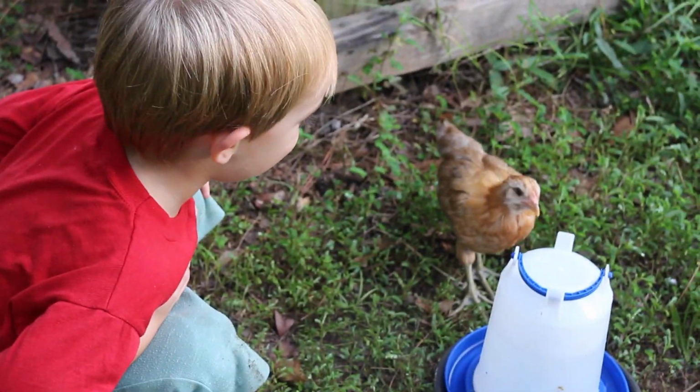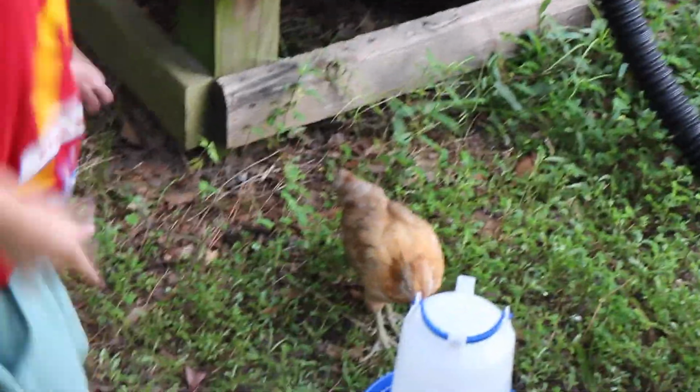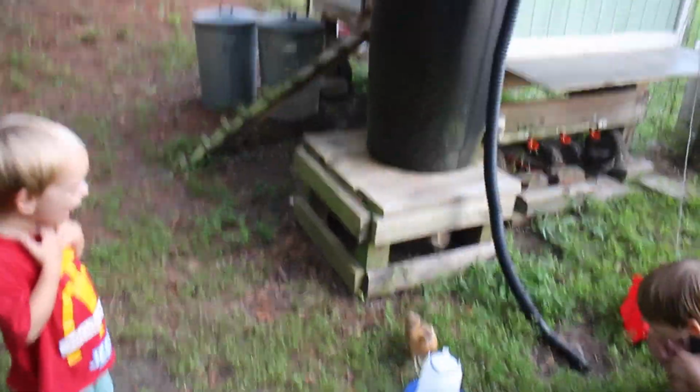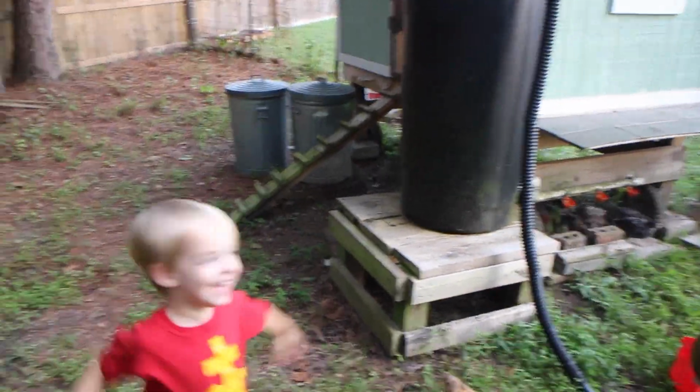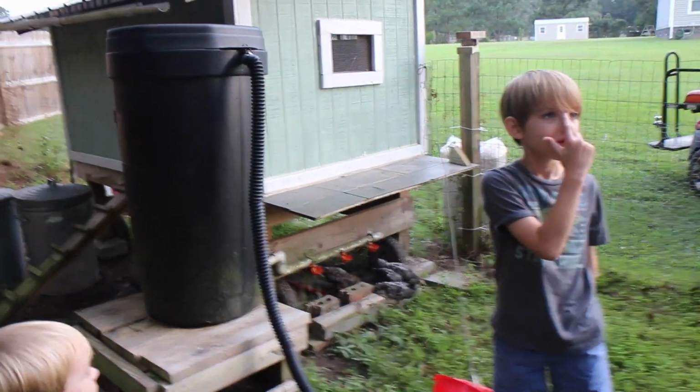Matilda knows what's up. Good water. She really does, doesn't she? This is some really good water. Her little crown's starting to come in. It's right there. Little thing. She's starting to lose some of her hair right here.